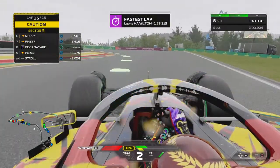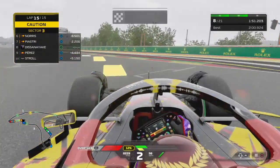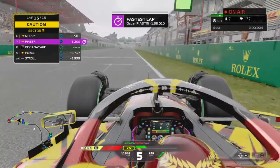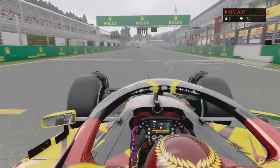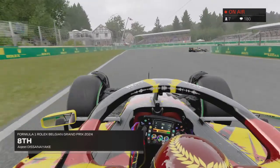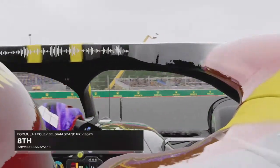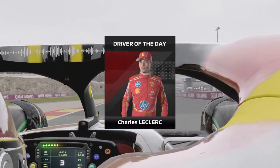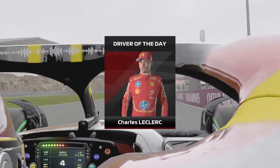Nico, why did you park it there, man? Charles Leclerc wins the Belgium Grand Prix. Okay. We get the fastest lap, don't we? Okay, pick up rubber and bring it home. Bro, I don't even want to pick up rubber and bring it home. I don't care about no suspension. I wanted that win. Yeah, mate, if you don't care about the suspension, I do. Because I'm the one paying the bills for the repairs.